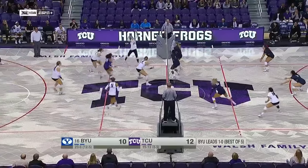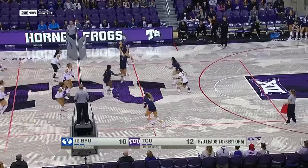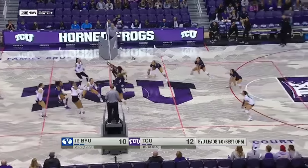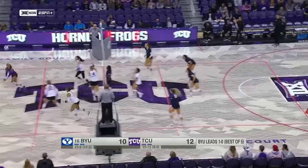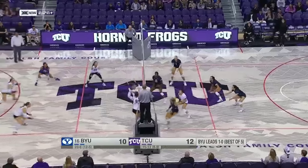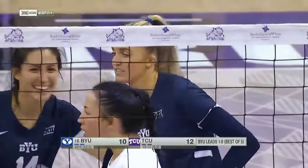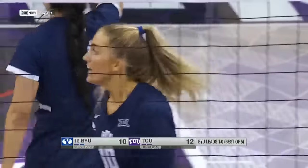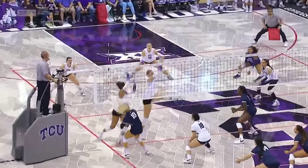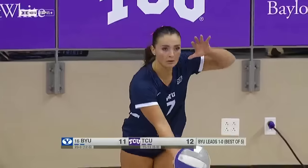Bramschreiber with the dig deep for TCU. There's Melanie Parra, had it blocked. Got her own block back. Good rally here by both teams. Gibson, nice dig by Bauer from the back row. Livingston for BYU after the long rally with the kill. 6 for her. Yeah, best rally of the match so far from both sides. A lot of defense. Livingston recycling the play during the middle of the rally and then eventually scores, tucking that just inside Sylvester.